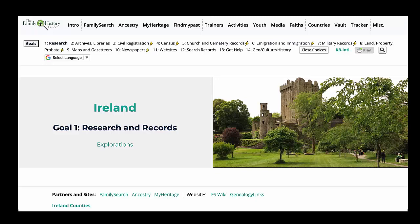The links in the Family History Guide will provide you with valuable information about how to find your ancestors in Ireland. Study the choices in this goal to develop your research skills.